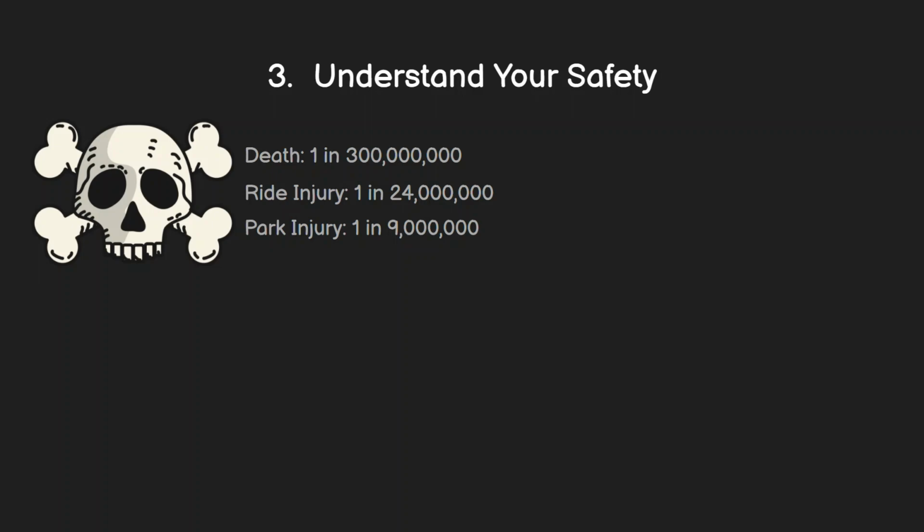So, of course, you actually have more of a chance of crashing your car on the way to the theme park than anything at the theme park itself. You're more likely to be attacked by another guest, really, than the ride. So, of course, theme parks are incredibly safe, and there is actually a reason for this.